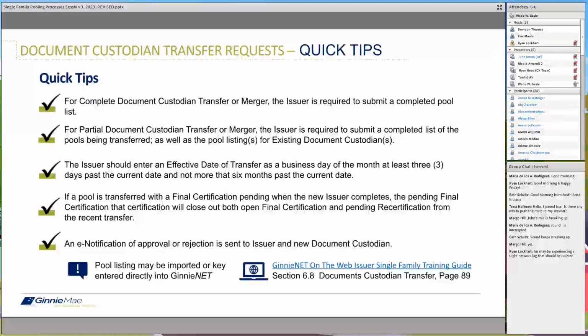But you're also telling JennyMay you still have existing custodians. So per JennyMay, you have to list those existing custodians. Those pools are not going anywhere. Those are remaining with the existing custodian. You're just changing some pools to a new custodian, but you have 3 custodians, so all those other pools are remaining. So that's a partial. Now a complete is you're telling JennyMay that my entire portfolio from custodian 1, 2, 3, 4 is going to custodian 4, 5, 6, 7.